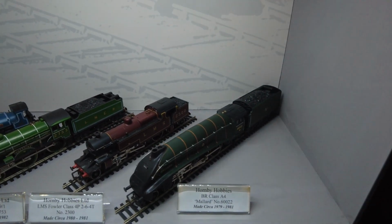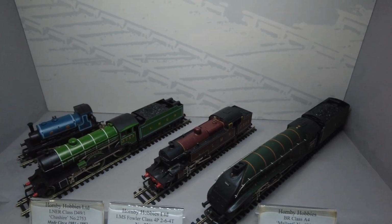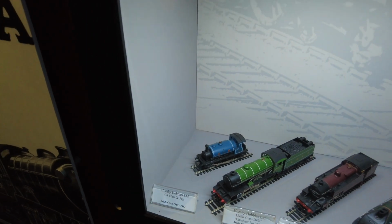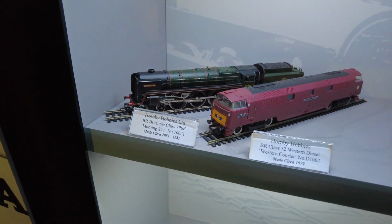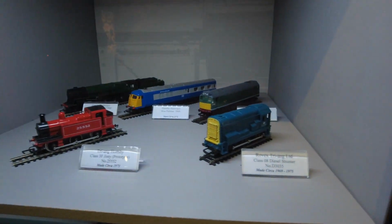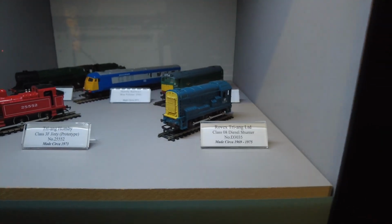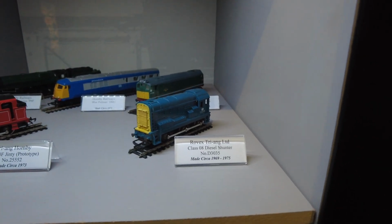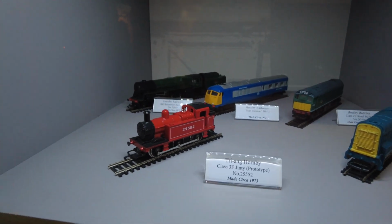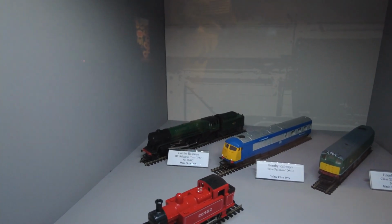Back, it's probably about the same period actually, 1979, 1981, these locos. There's a Fowler there, and the pug at the end, and a couple of locos here. Obviously something missing from there, but these are 1979 and 1981, and coming back a little bit more, 1969 to 1975, the Class 08 diesel, and the Ginty there, 1973. Over the back there, 1975, a Britannia class.